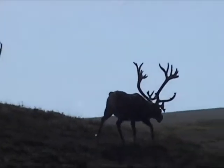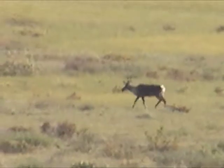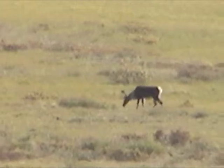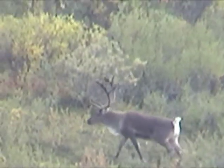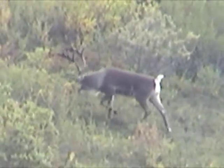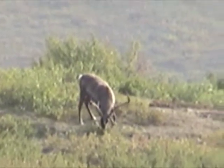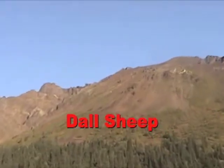Since the animals are used to seeing these buses on a regular basis, they don't seem to be afraid of them, and a lot of the animals will come right up to and even cross the road with the bus very close nearby. That, of course, allows the visitors to see many wildlife sightings during the lengthy bus ride out to mile 90 and back again on the gravel road.